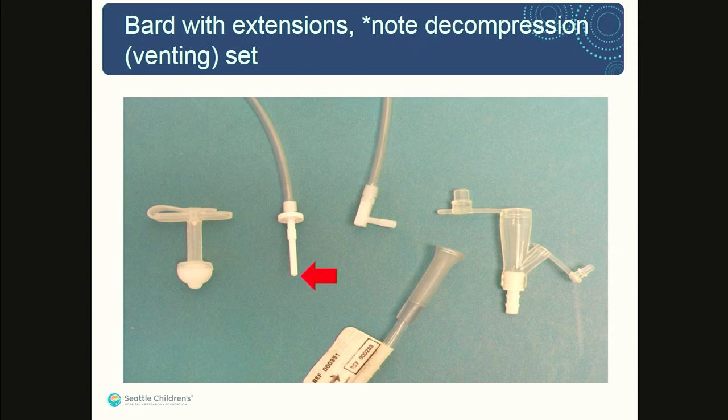The barred extension sets that we have here in the hospital do not have feeding ports on them. They don't have side ports, but they do make that kind for home use, so you can order the nicer ones for home. It's such a low-use item around here that it's not really worth it to us to stock every possible accessory because they're just not utilized that much.